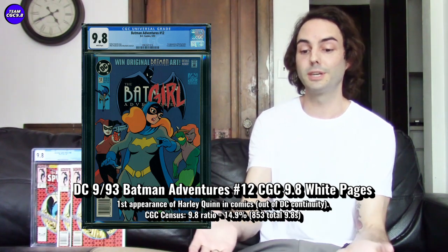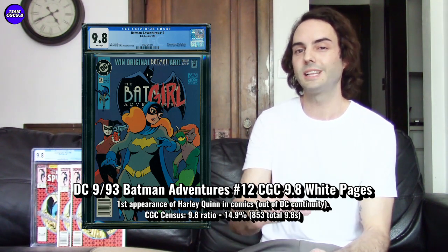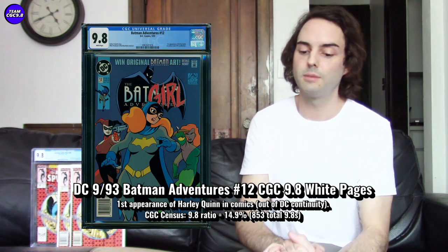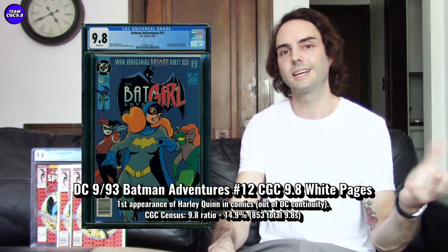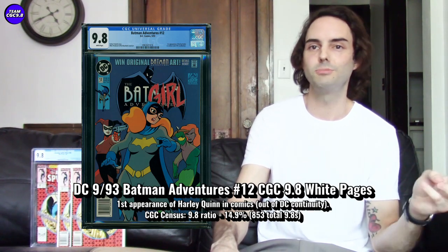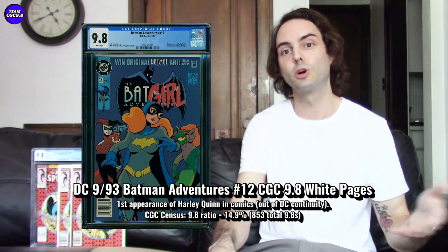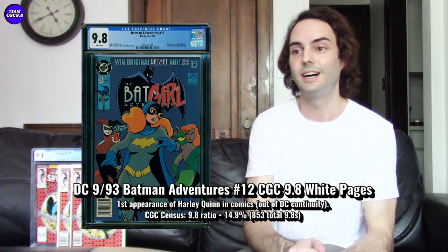This is a really expensive book because of that rarity in the CGC 9.8 for a 90s book. That's pretty much class-leading rarity in a really big key issue with a big first appearance in the 90s. With a 14.9% CGC 9.8 ratio, for Batman Adventures 12, instead of using 12%, which is kind of my early 90s newsstand distribution, I'll use 10% for this one. Even a little bit lower, even more rare as you get later into the 90s, this one being a mid-90s book. So, 10% of 853 is about 85 CGC 9.8s in the newsstand of Batman Adventures 12.